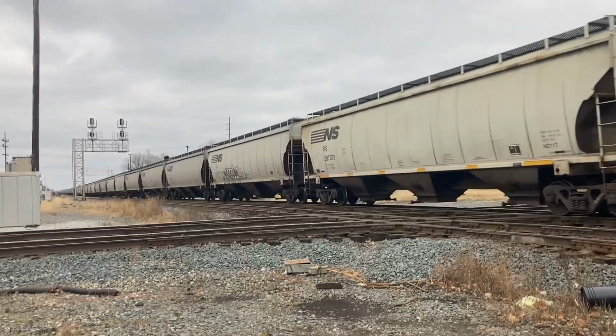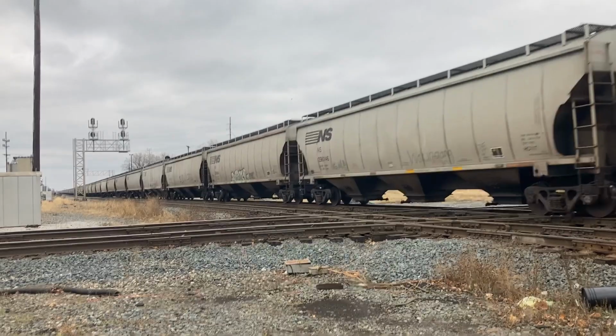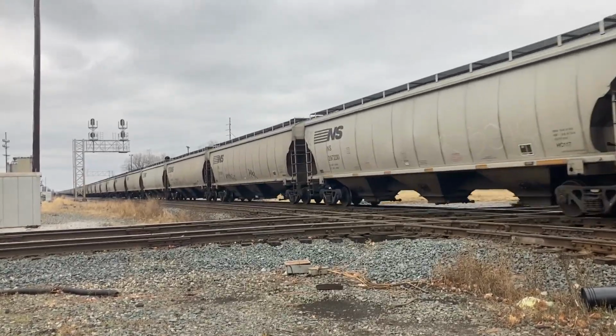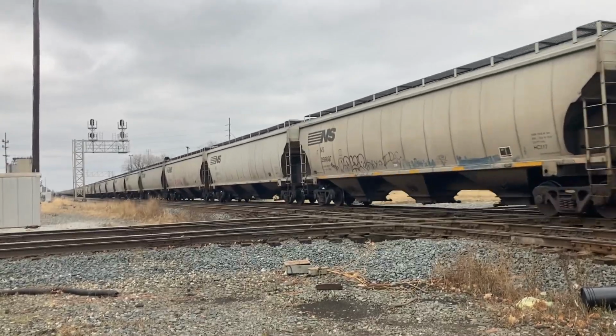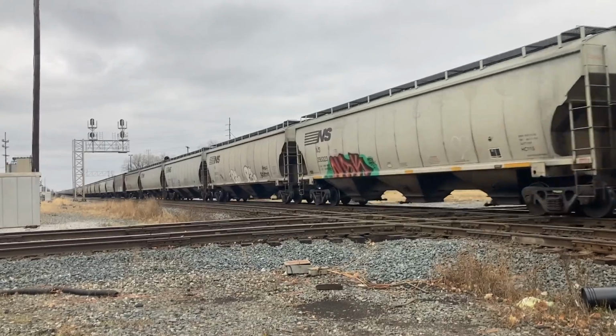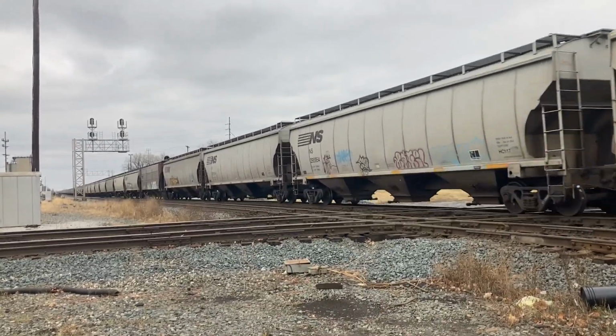Next up was our first Norfolk Southern train in a while. It was loaded grain train 51Z from Winston-Salem, North Carolina. 51Z passed and stopped 15Q near Blair Yard, as I guess it had higher priority. After another CSX passes, 15Q would get its turn.